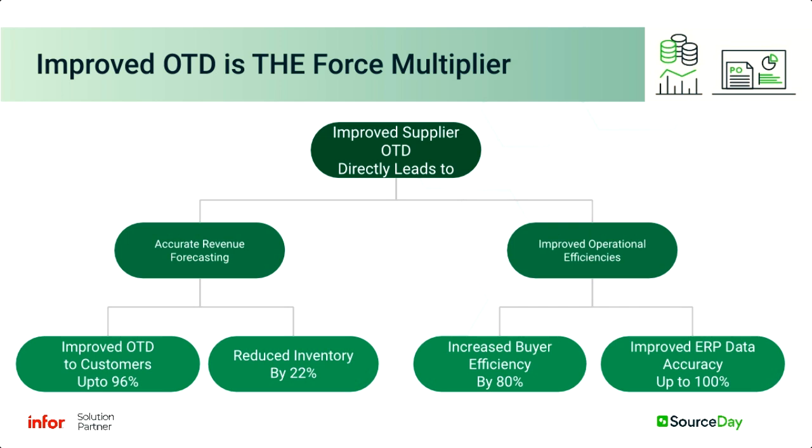So a statistic we actually have is that if a purchase order is acknowledged in SourceDay digitally and written back into the ERP as acknowledged, it's going to arrive on time 40% increased. That is a huge differentiator just from one step of the process, and that is real data out of SourceDay. 40% improvement in on-time delivery when purchase orders are confirmed and acknowledged and written back in to your ERP.